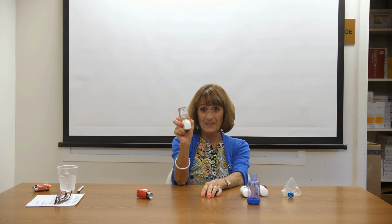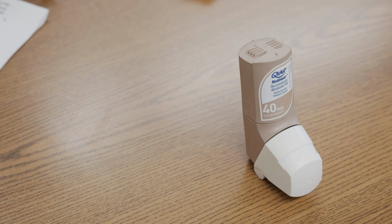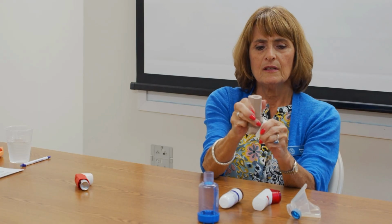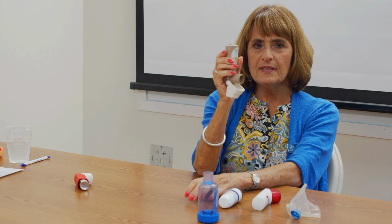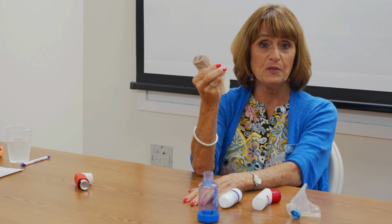The next type I'm going to demonstrate is a newer kind. It's a QVAR Red inhaler. The QVAR Red inhaler is an inhaled corticosteroid. The QVAR Red inhaler works by loading the dose when you open the cap. This inhaler is a dry powder, and you do not have to shake it and you do not have to prime it.